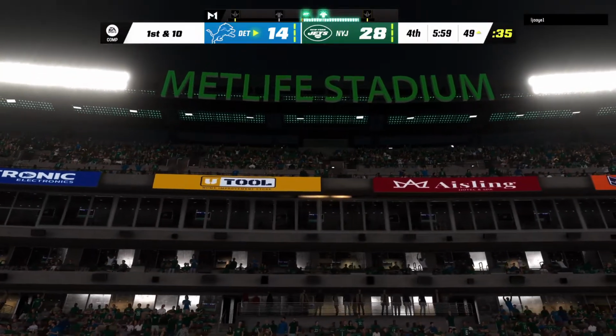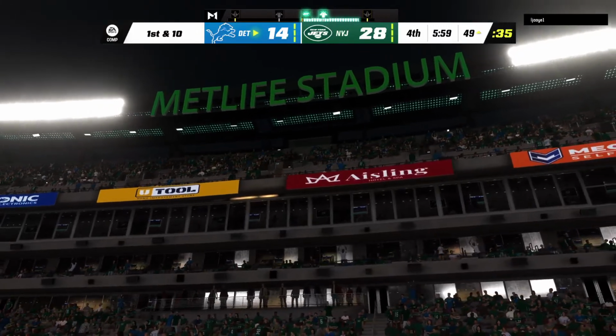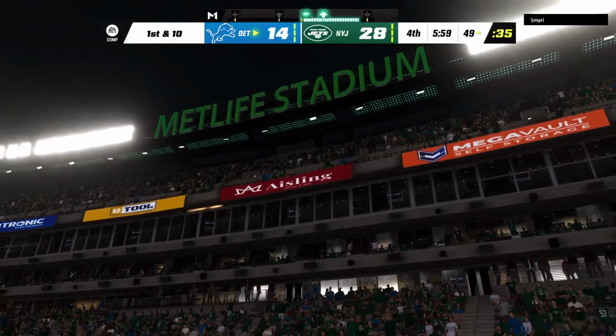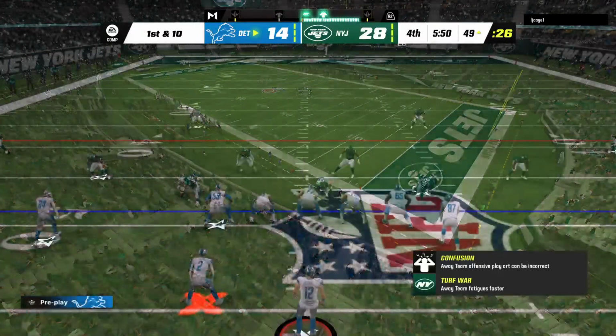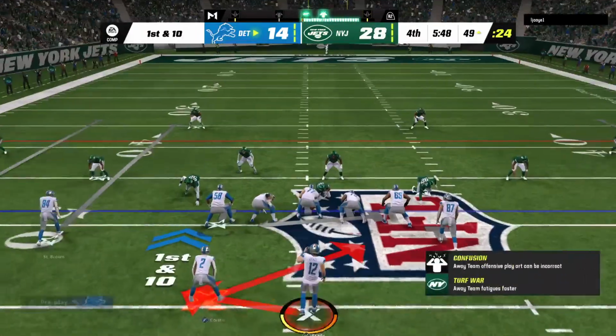But they certainly had success throughout this contest getting him the ball in the passing game, and there he picks up another first down. Whatever they saw going into this one, they've been able to capitalize on it, and no adjustment has been made to take it away.